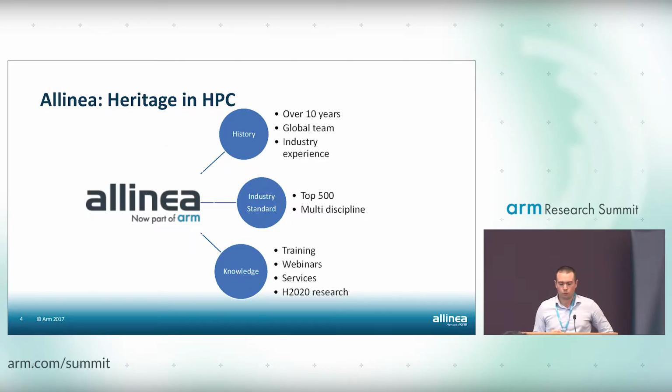But we're more than just a tools company. We've been in the industry for just over 10 years, I believe. And so we have a global team, we have industry experience, working with different customers, with different industries, understanding applications, the requirements of users, and what they actually need to make the most of their HPC resources, and providing them with the tools that they need to do that.